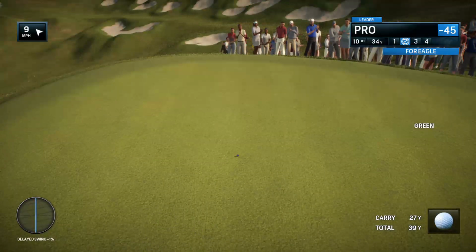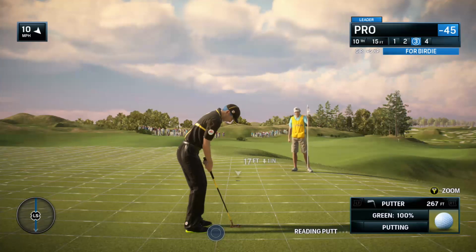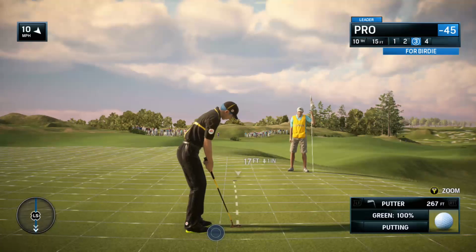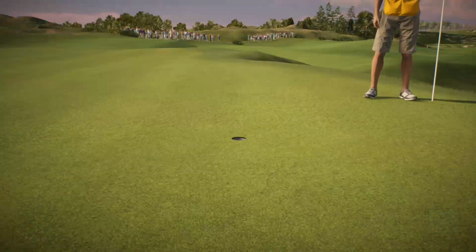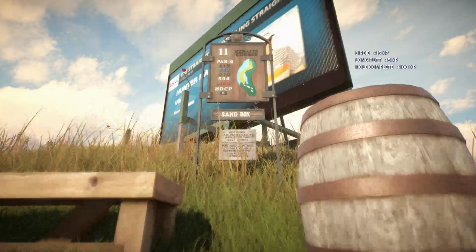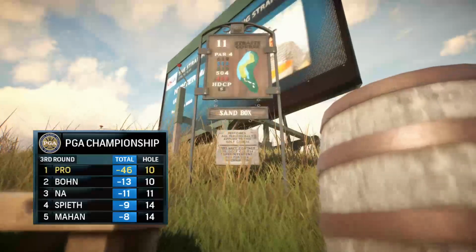Early part of this back nine and a good approach shot. Now we'll have this for birdie. Birdie here yesterday. This putt again for birdie. Hard putt, soft hands, beautiful putt.